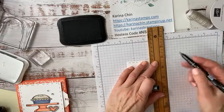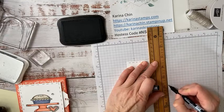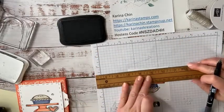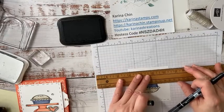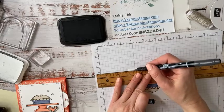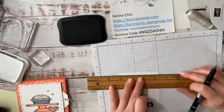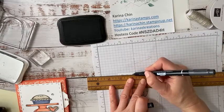Okay, and let's go down here. So the nice thing about using the grid paper is that it helps you line up your ruler. A lot of demos I've seen have a T-ruler to line things up, but I'm not that particular. I'm just looking to make sure I'm still in the video. Okay, let's go like this. Add a little bit of faux stitching. And you can make it perfect if you want so that all the stitching lines are the same.